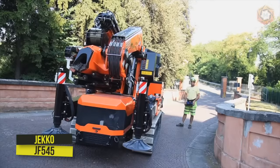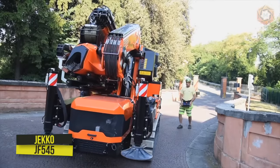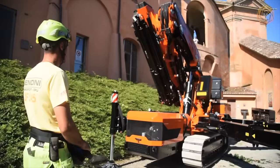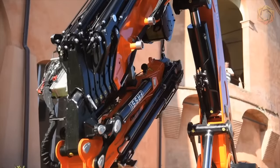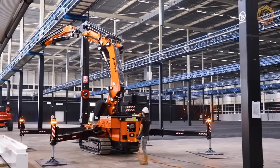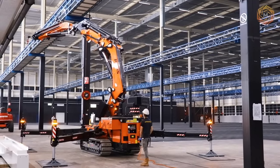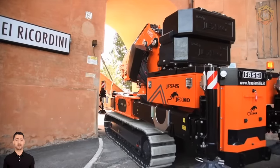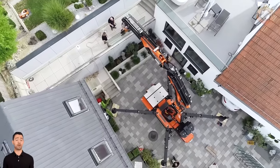This innovative model is a self-propelled tracked lift truck, model JF545. It seems to be from the realm of fantasy. Despite the power and strength of this crane, and its high weight compared to other representatives of the Jekko family, the presented mini crane passes to any hard-to-reach places to which large-size equipment cannot get access.